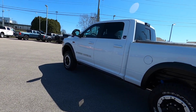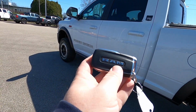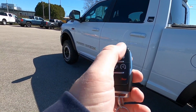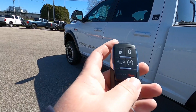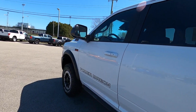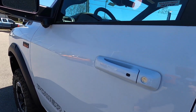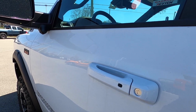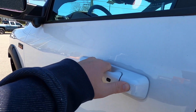And a quick look at the key fob before we get in. Smart key access system by Chrysler's keyless enter and go. Nice big key fob. You have unlock, lock, tailgate release, remote start, and of course your panic. Locking and unlocking the vehicle is very easy. By placing the key fob in your purse or pocket, you can lock the vehicle by pressing the black button on the door handle. And of course the door is locked after the horn honks. To unlock, simply grab the handle and open it.